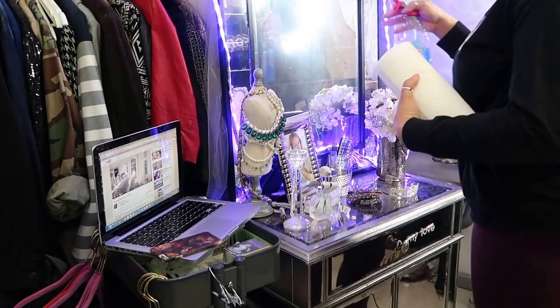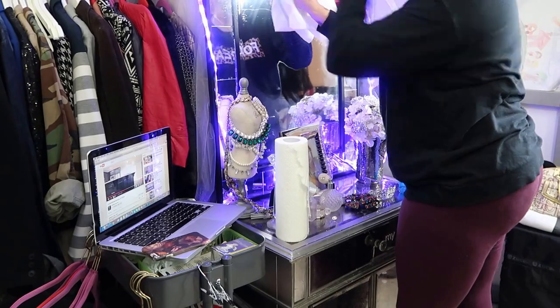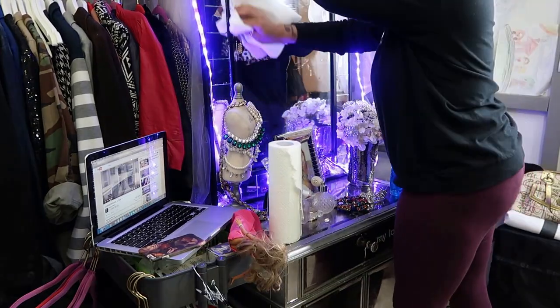Good morning. So today is Monday. It's Monday morning, and again, it is officially cleaning day. That's usually when I round up from the weekend and clean, so I got my iced coffee here. Today, we're gonna tackle my glam room.